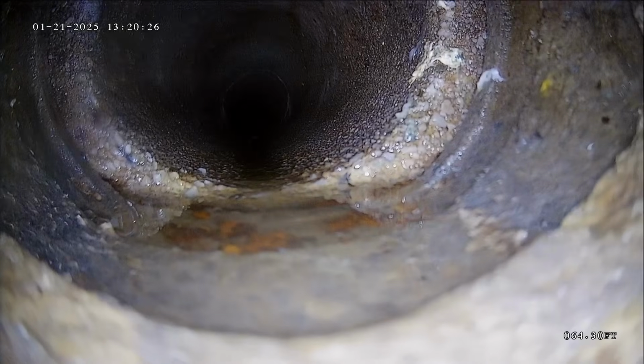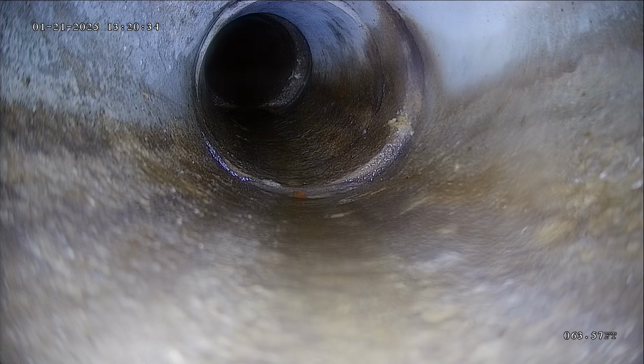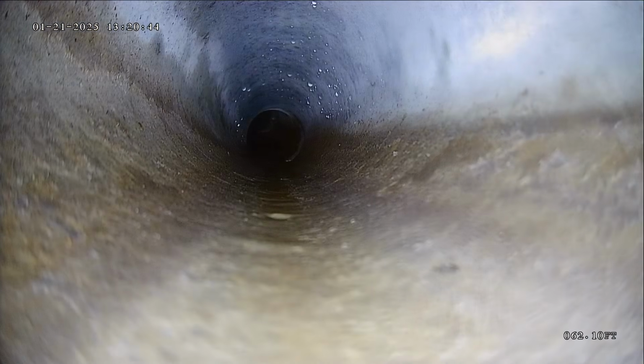Pretty big offset here where the pipes have slipped and become disconnected. That does look like gravel cement. That does not look like transite. This is a spot that I'd recommend doing a spot repair on. This could cause a lot of problems for you in the future if waste gets stuck. A little over 60 feet out.